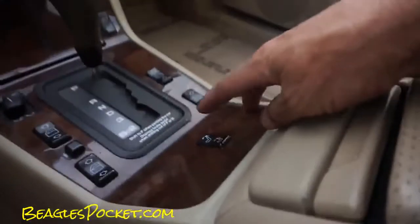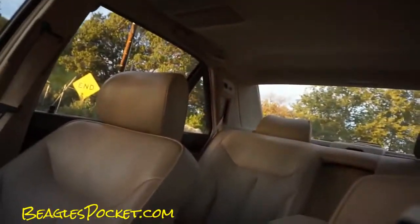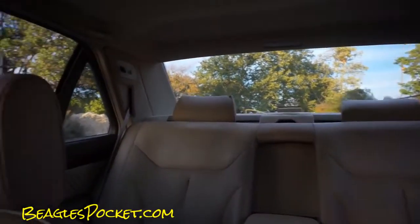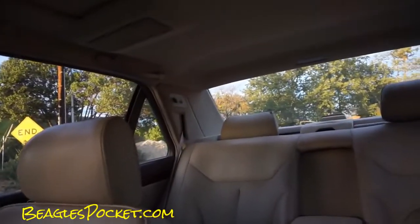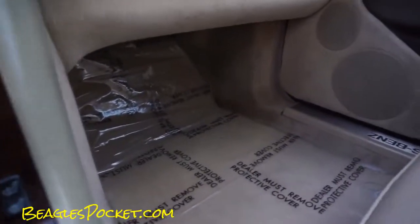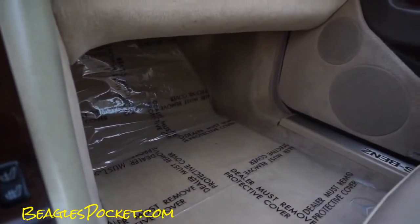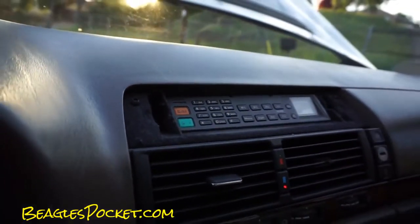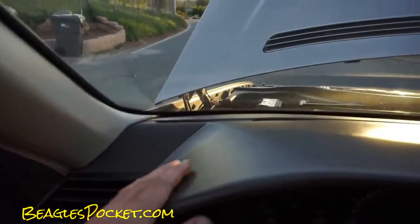These headrests, it's the year that has that switch. And this one works. The other one's gummed up over there. The floor over here is in great shape. And the top lid to this is busted off. Hang on. Dash is in great shape.